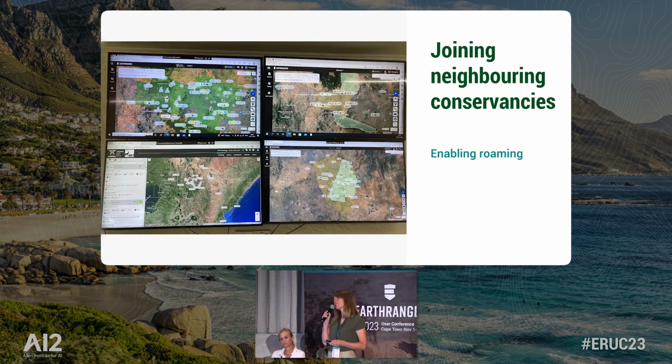So over 200 sensors are now deployed across this entire region. And as I mentioned before, this is a picture of NRT's JOC, whereby we have a screen for each of the conservancies. And behind this picture is actually another room with another screen for NRT's conservancies. So the network is across 22 of NRT's conservancies, as well as the private reserves. And one of the really unique things about this project is that we've been able to join those reserves together. So assets can actually roam across private reserves as well as the community-led conservancies.